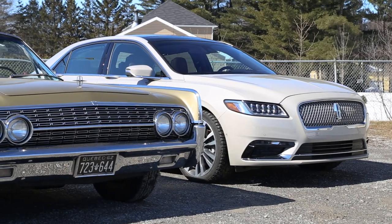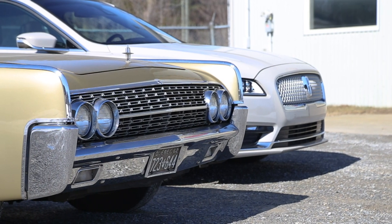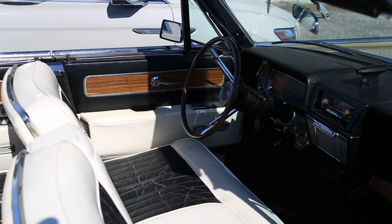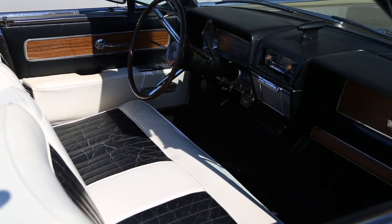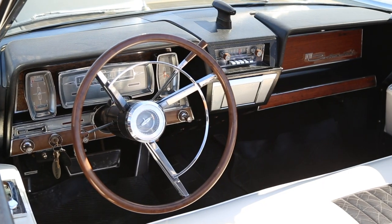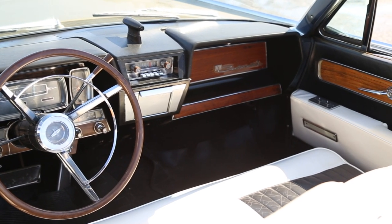Now, this uses a 7-liter or 430 cubic inch V8 engine, which produced about 325 horsepower. Keep in mind that was way before standardization, so 325 horsepower in today's numbers is quite a bit less, especially compared to the 400 horsepower in the new Continental. I don't think you'd want to take either one of these on a drag strip if you're betting on this one.